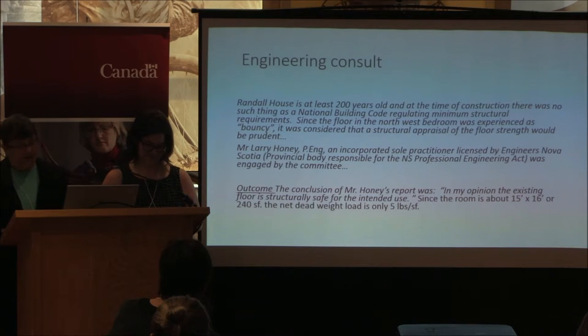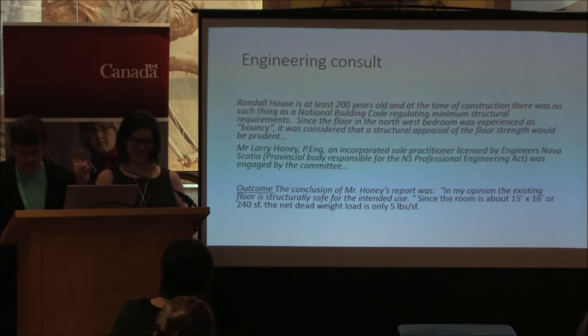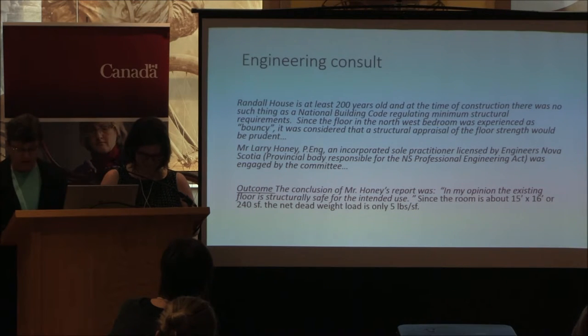Randall House is at least 200 years old. At the time of construction, there was no such thing as a national building code. And since the floor in the northwest bedroom was experienced as bouncy, it was considered that a structural appraisal of the floor strength would be prudent. The committee recommended that a structural engineer be retained to inspect and report. The board approved this, and the expense recommended by the committee was approved also.